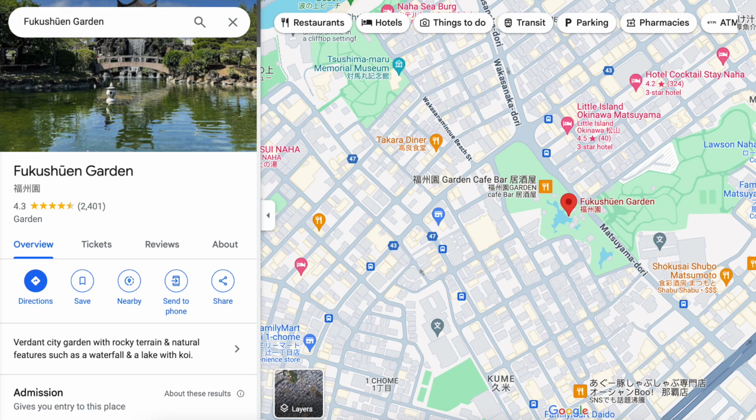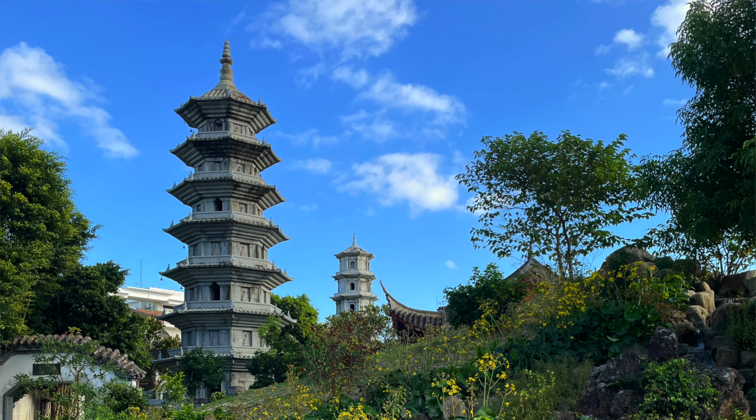Not a UNESCO site or anything, but there is another really pretty garden in Naha, and it's called Fukushuen Garden, and it is a Chinese garden. It's super Instagrammy, and it closes at 9 p.m.